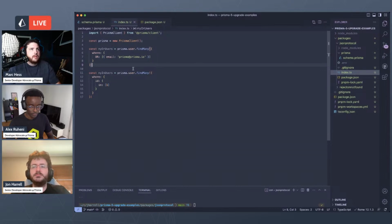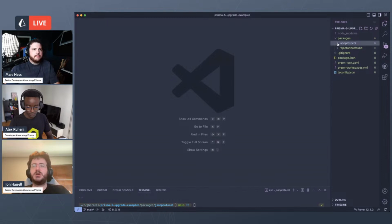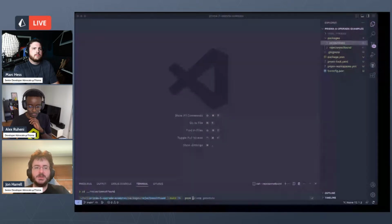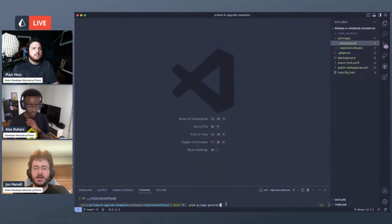Awesome. Did you have anything else you wanted to demo here as far as breaking changes and upgrades go? Yeah, I've got one more. Sweet. So yeah, I'll switch to that now. So that was JSON protocol. The next change is reject on not found. So I'm going to switch over to that. And I've got to first, oops, I hit my own screen. Got to downgrade to Prisma 4 because I accidentally upgraded earlier.